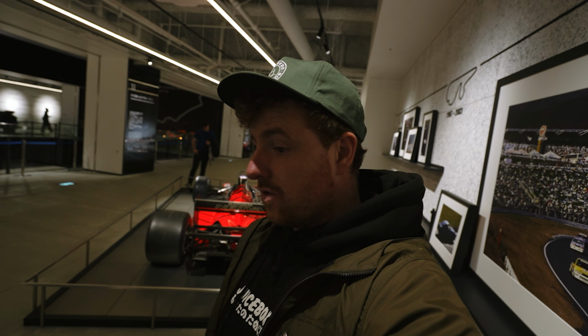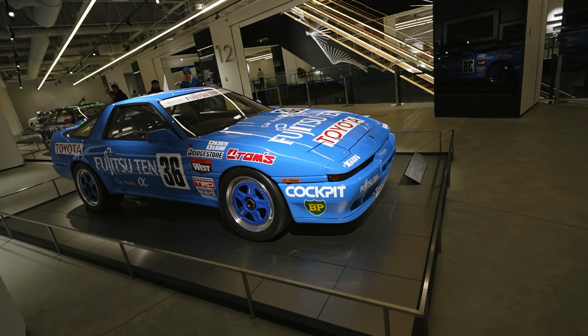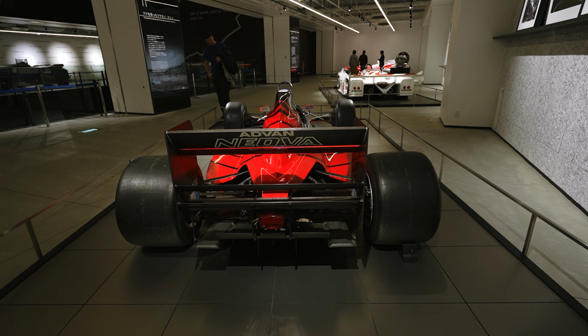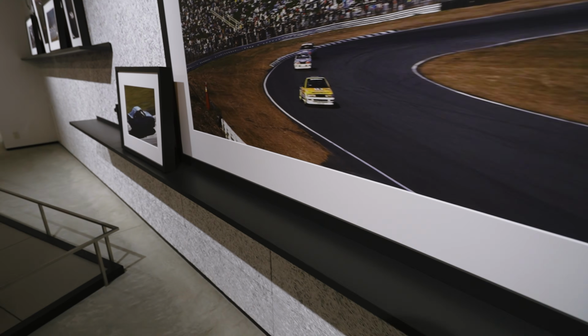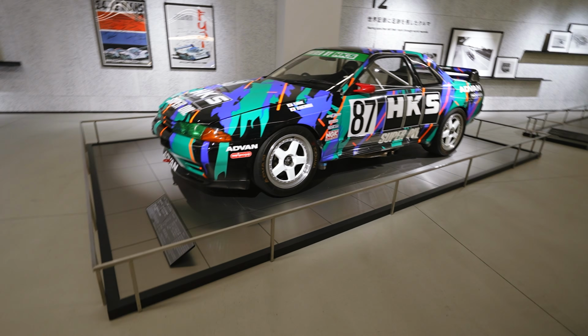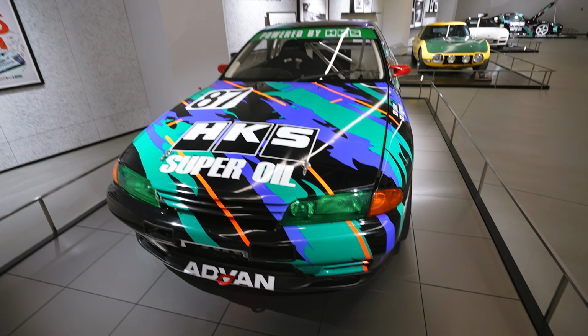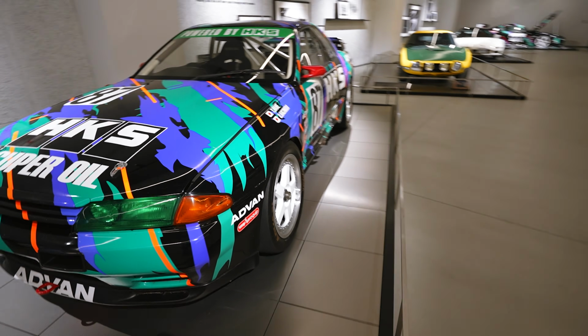This is very overwhelming. There's a lot to take in here after already having a hectic few hours. The old Wet Sports A92, Delhi. Didn't think this would be here, so unbelievable. Oh man, never seen a Group A GTR, so it's fucking.